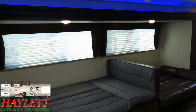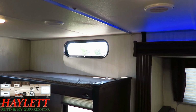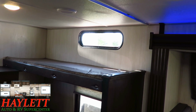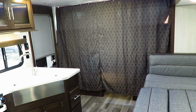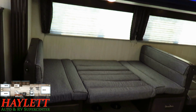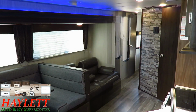And I've got the shades drawn here just to show you the privacy that you can have in this one. Now, a quick note too, I've got this in open daytime mode in the bunkhouse, mostly so that you can see the bunks, but there is a full privacy curtain you can use to close off this rear area. So if you are looking to close that off to get that privacy for sleeping, you do still have that ability even with the open bunk concept like we're looking at here in this one today.